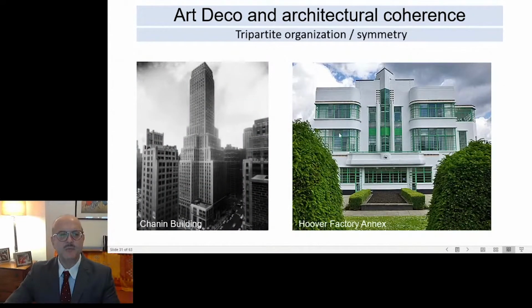If you look at the Chenin building, which is a very large building in New York, it clearly has a base, a main body, and then it terminates with quite a large tower. It also follows a sort of ziggurat theme. Now that was partly because of zoning laws in New York City, but it was emphasized and retained beyond what was merely a legal requirement because they just like the aesthetics of it.